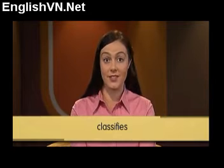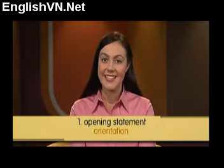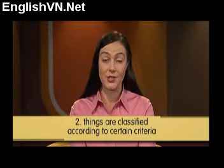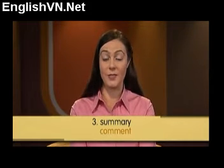The speaker, Jeremy Smith, is discussing the artefacts he's found in Melbourne. Let's look at how he classifies or sorts out these artefacts for us. First, the opening statement tells us what is being classified. This is an orientation. Then the things are classified according to certain criteria. They're put into groups. Finally, at the end of the classification, there's a summary or a comment on the groups and their significance. Let's listen to Jeremy's opening statement or orientation.